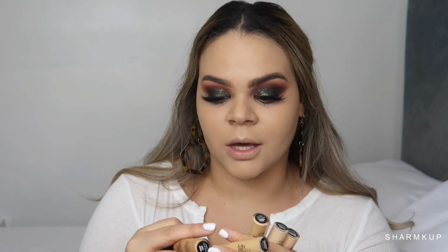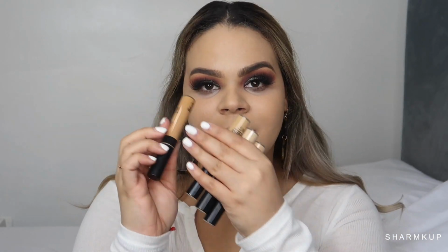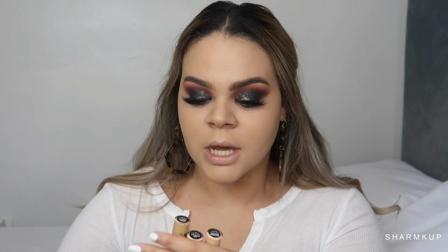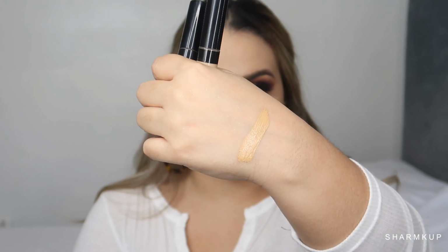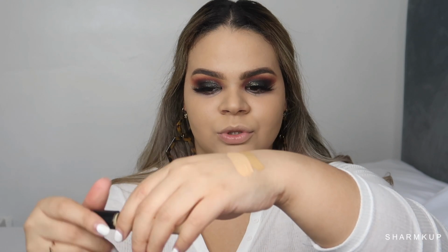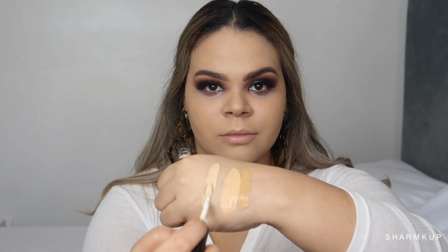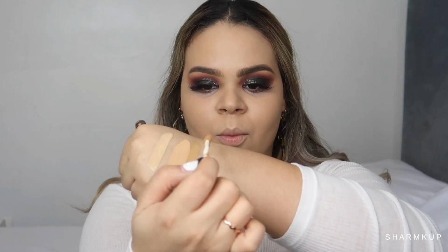I also have a contour shade right here, and this one is medium warm. They sent out the whole collection of concealers, so I'm able to try out and see which one I like best. Right here is medium warm olive, light warm peach, light neutral olive, warm.